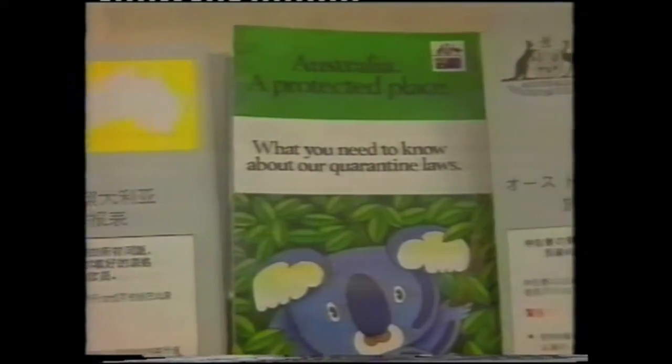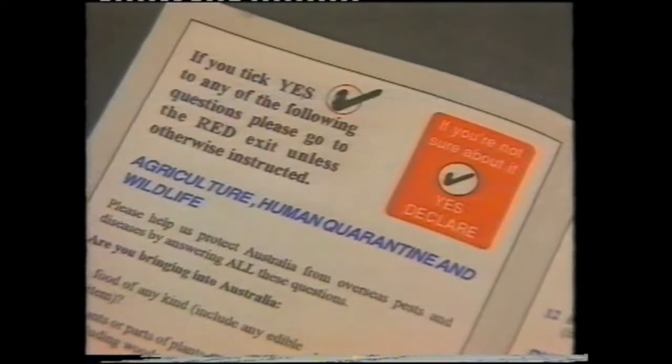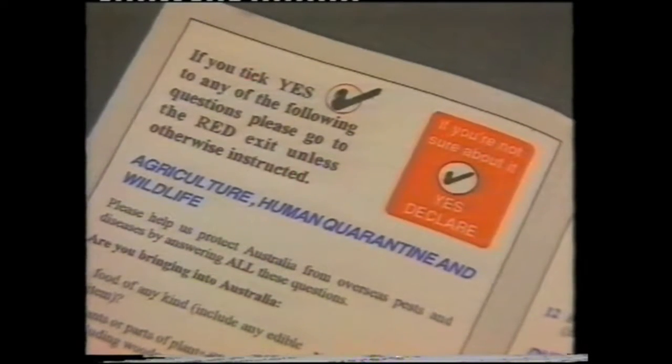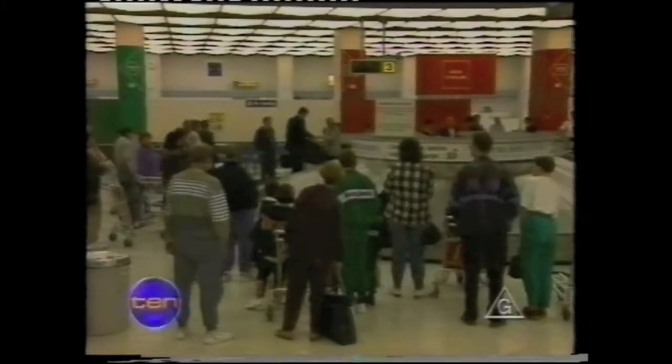As you pass through the terminal, you'll see quarantine information leaflets in 31 languages. The quarantine form itself comes in a number of languages and is fairly self-explanatory. It's here that you have to tick if you have any of the listed quarantinable items in your luggage. If you have nothing to declare, off you go through the green exit. If you do, it's out through the red zone, where a quarantine officer will assess the goods.